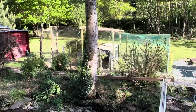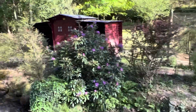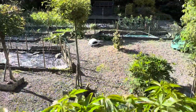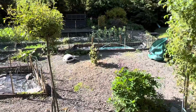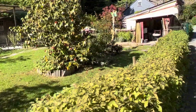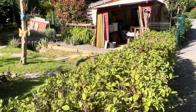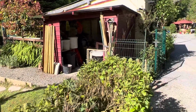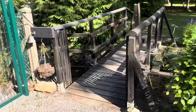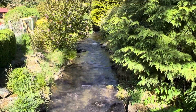A chicken coop and run. The other side, looking back, the other view from the vegetable garden. Chicken run at the back. A little seating area there. And then through the second gate. Garden's dog-proof. Nice sturdy bridges that have been rebuilt going over the stream.